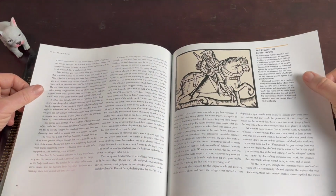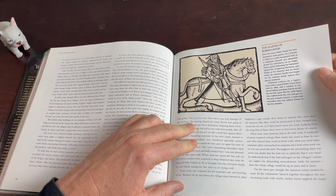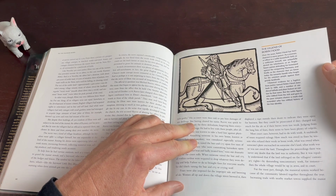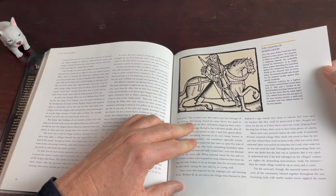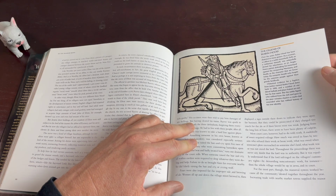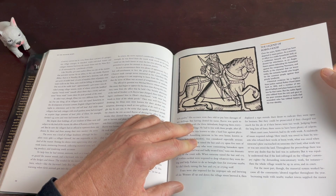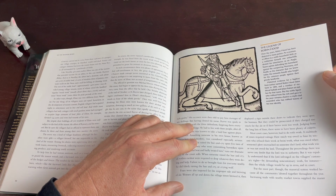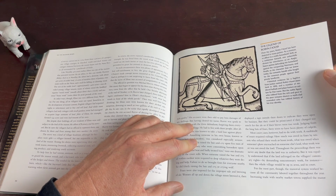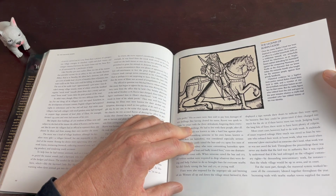Here's another illustration in that sort of classic medieval style. The legend of Robin Hood. Over the years, Robin Hood has been depicted in many guises as a yeoman or officer in a noble household, as a nobleman himself, one unlawfully denied his inheritance, as an Anglo-Saxon patriot defending his homeland against the conquering Normans, and finally as the character that we know today, the romantic bandit who fought for the common people against the greedy landlords.